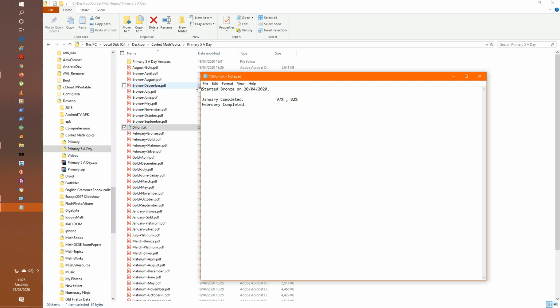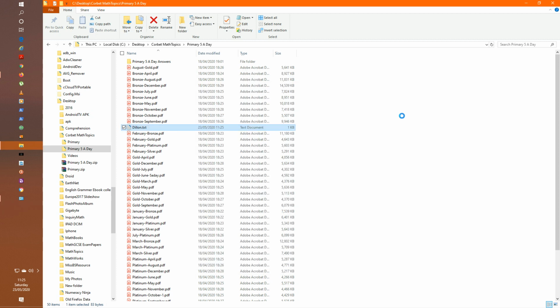For February, he's about to start sometime this week, so hopefully I'll get him to do that as well on a 5-a-day worksheet. So, just a quick look at the February bronze 5-a-day worksheet. I will not go through all of these, but I'll show you what the bronze worksheets look like. The gold, platinum and silver all exist here as well, and you can download them from a zip file, which I will post a link to at the bottom of the video.